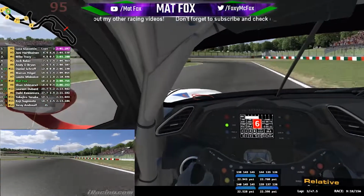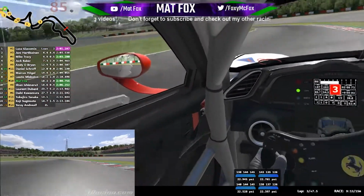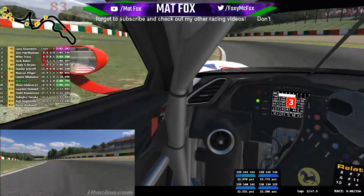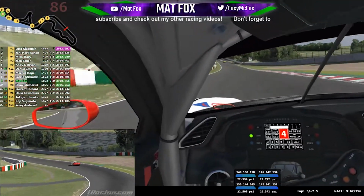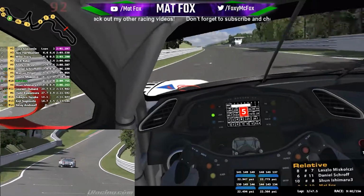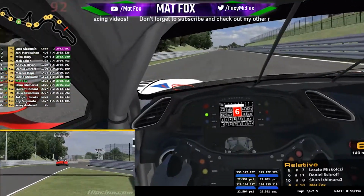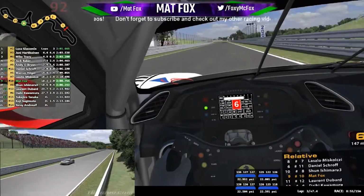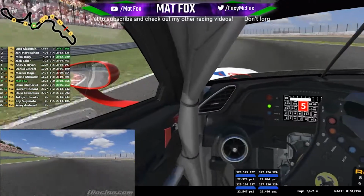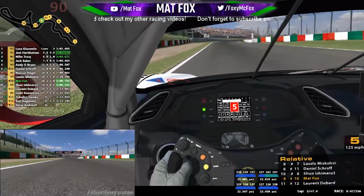Oh, no, no, no, no, no. Goodness me, that was lucky. My tyres just went on the grass ever so briefly, which meant I missed my braking marker by an absolute age, but luckily the brakes were able to stop me before the curve. The guy behind is catching. The gap's now 3.7 seconds.